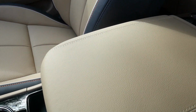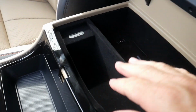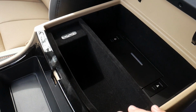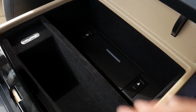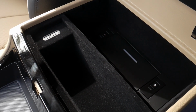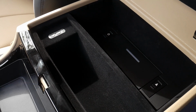Moving on to the center console, you have a compartment here that raises up, offers some storage for sunglasses or other items that you might want to carry, and down inside here is where you would load DVDs for the optional dual screen entertainment system that's located in the back of the driver and passenger seats.